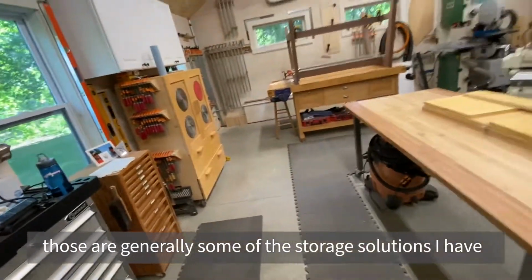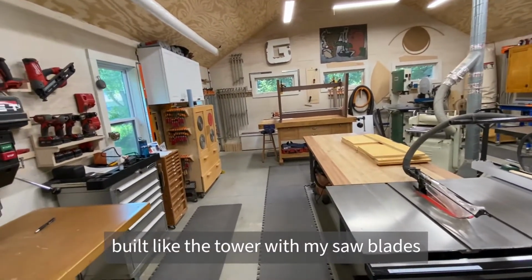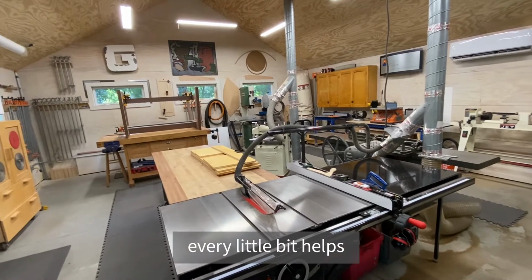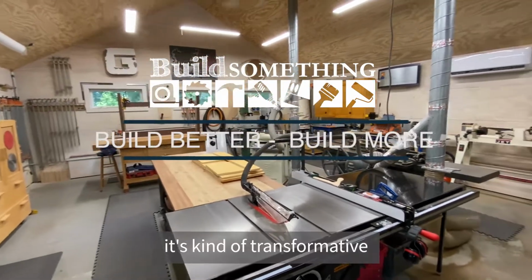Those are generally some of the storage solutions I have. Again, from purchased, like the white cabinets, to built, like the tower with my saw blades, to salvaged. Every little bit helps, and it's always changing for me. Like I mentioned, add one piece and then it's kind of transformative.